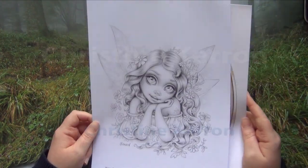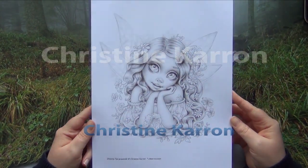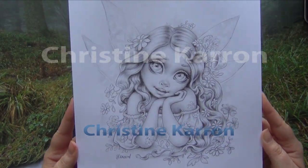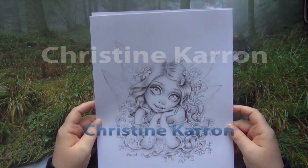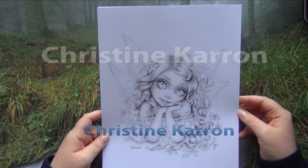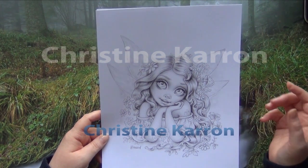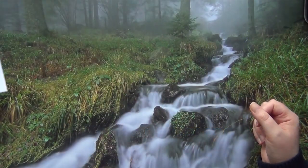And then I just found that Christine Karen also has a very cute image. It's a little bit smaller because of the wings and the setting. But this is also just a cutie pie. This is Dreamy Faye by Christine Karen, also just lovely, just adorable. And if I had all the time that I want, then I would color all of these. But hopefully, hopefully I will manage to finish something in April.